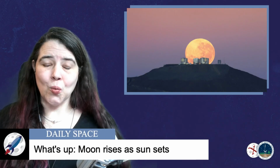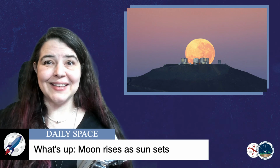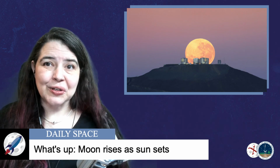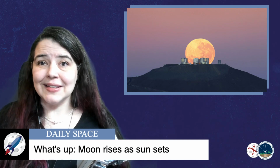This week, we have a full moon. And I have to admit, this is one of the 4 full moons of the year that I like to pay attention to. This is one of the full moons that rises during twilight and is pretty easy for a beginning photographer to photograph.